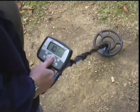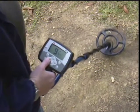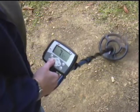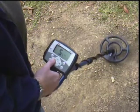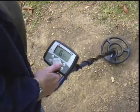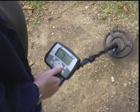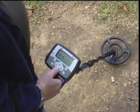Right. That's a high tone, so that means we need to use the minus key to drop the number down. It was on 10, there's 9. Still high. It's still high, but it's almost gone. There's 6, and you hear a low tone coming in. You go a little further, and you really get a loud low tone, so we need to go back up to between 6 and 7. A little bit of a high tone, but it's not very loud, so that's about where you want to go. So hit your pinpoint detect button, and you're ready to go.